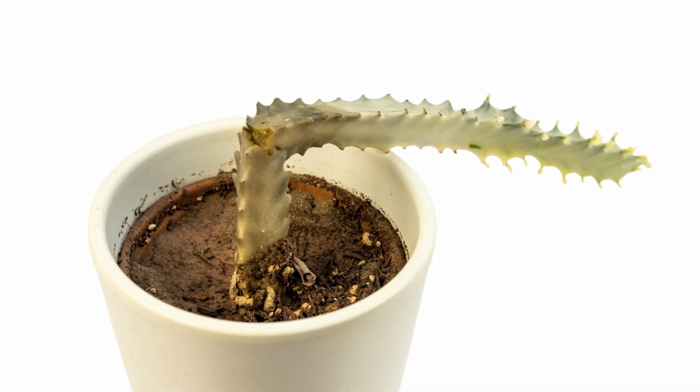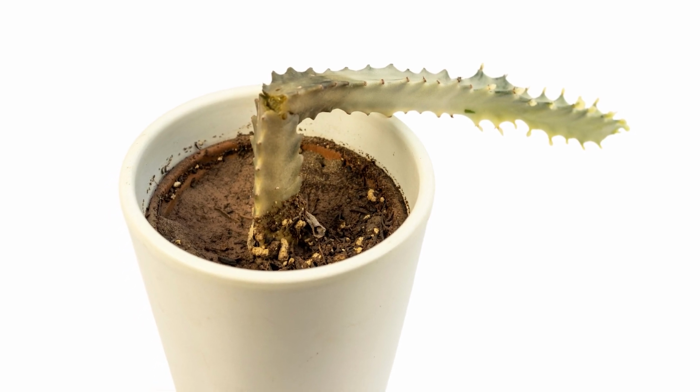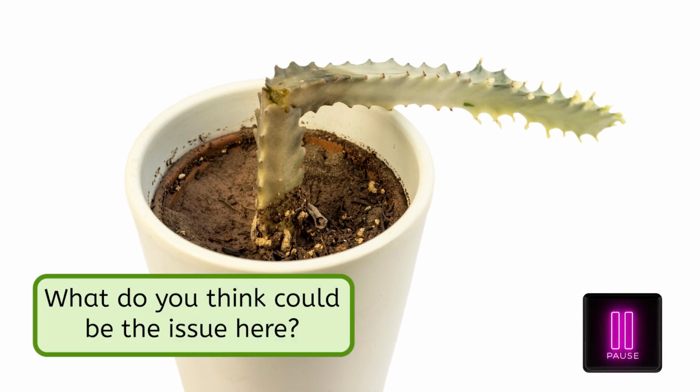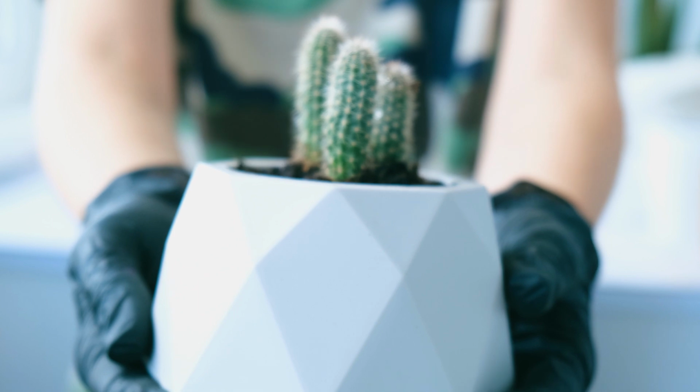Next up, let's check out this cactus. It looks pretty mushy. Knowing that cacti are from dry, hot environments, what do you think could be the issue here? If you guessed overwatering, you're right. Cacti store water, so too much causes them to rot. The fix? Let the soil dry out completely between waterings. Remember, cacti and succulents don't need a lot of water.